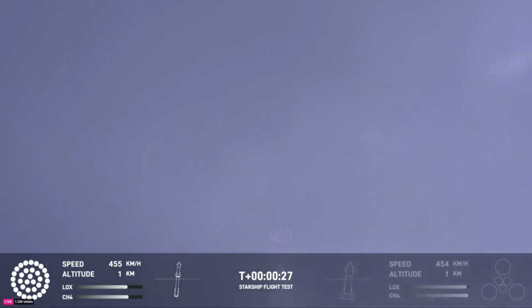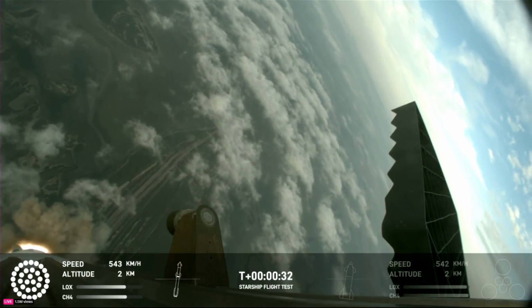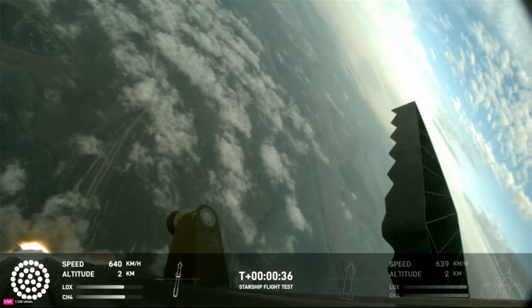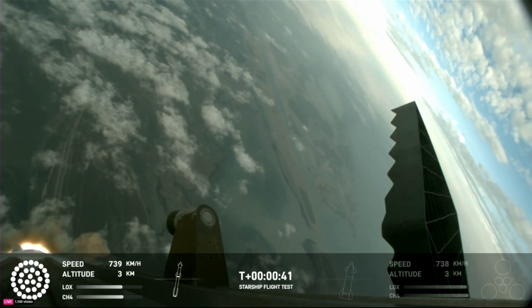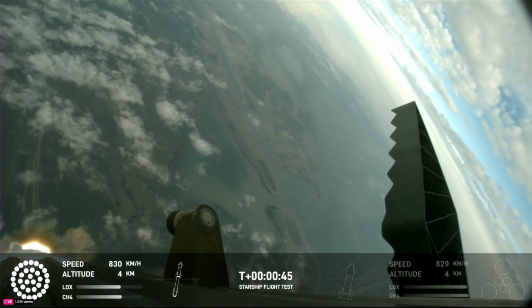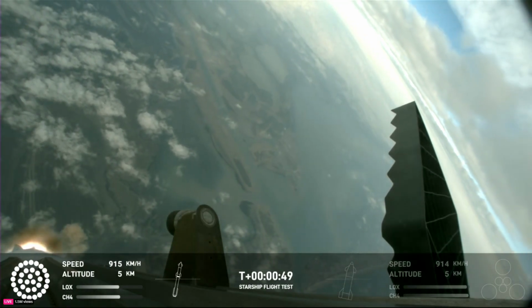Nominal. 30 seconds into flight, we are feeling the rumble. We are seeing 33 out of 33 Raptor engines ignited on the Super Heavy booster. Booster and ship, avionics, power, and telemetry nominal.